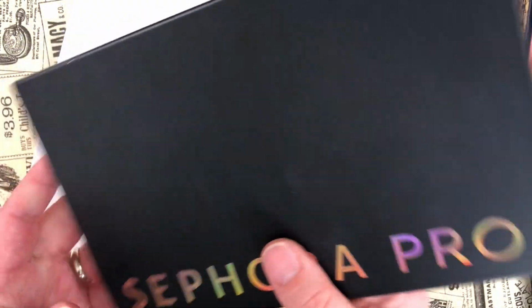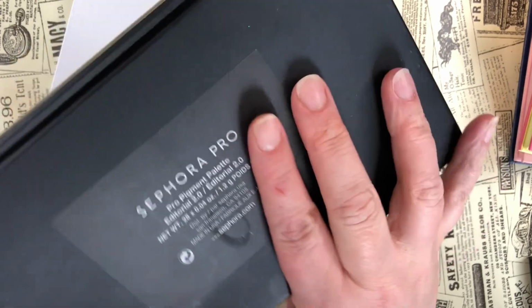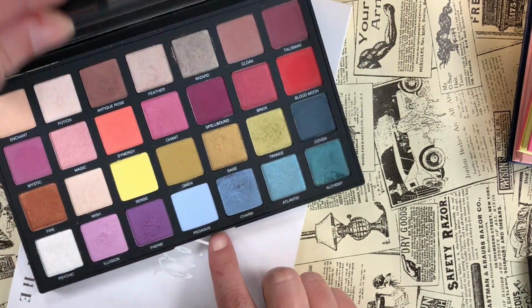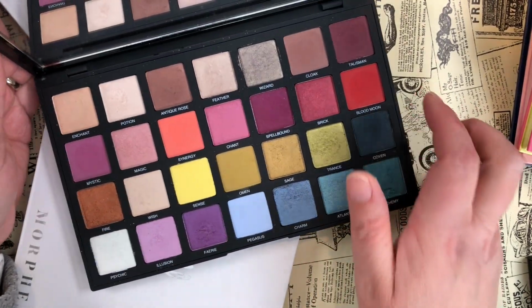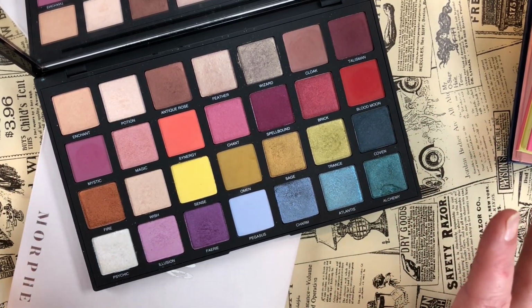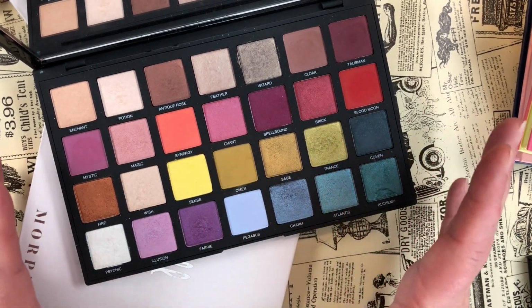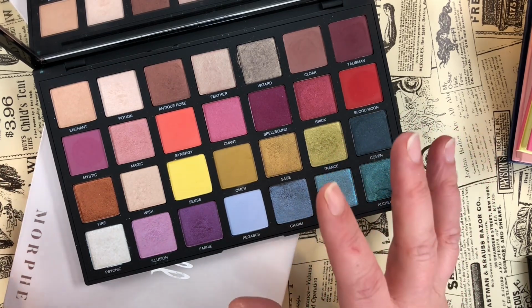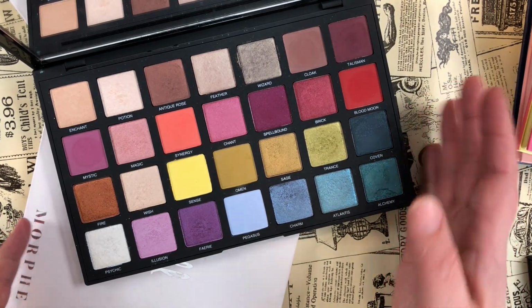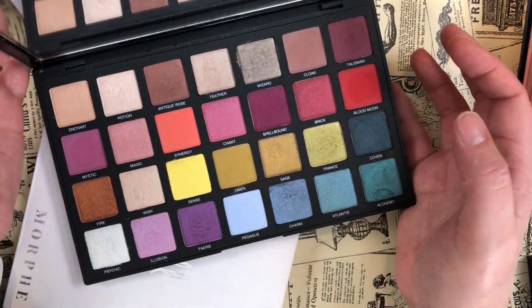And then I have this Sephora Pro Pigment Palette Editorial 2.0. I really enjoy this palette. It's got such a unique color story, in my opinion. Just very eye-catching. This shade, as it slowly crumbles, is a little annoying, but these chartreuse greens I don't have anywhere else in my collection. There's some really cool duochromes in here, so overall I'm really glad I got this palette. I love the matte shades they also included, so I'm definitely keeping this one.